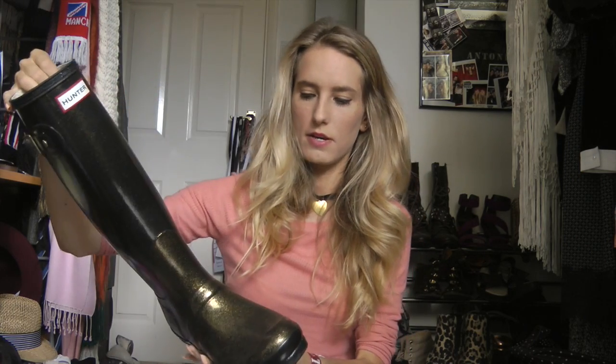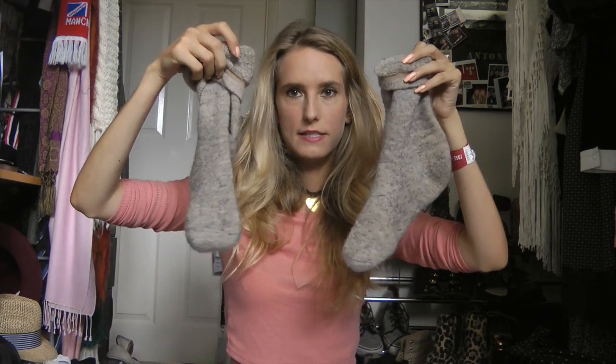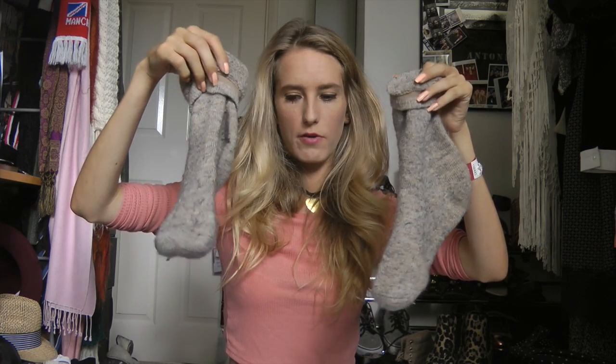Or go for wellies. Hunter sent me these beauties a couple of years ago when I was doing the presenting for Reading and Leeds Festival, and I've always thought they're a bit overpriced, but they are a lot more comfortable than your average welly, and a nice little heel there to give you a bit of height if you're a bit of a short ass. And always make sure you've got big socks for inside your wellies, so you don't get rubbings in them as well.